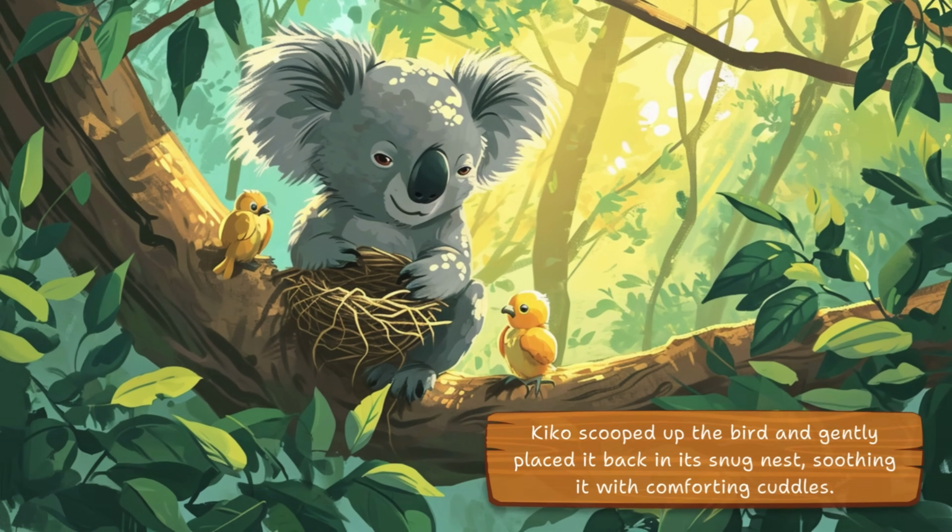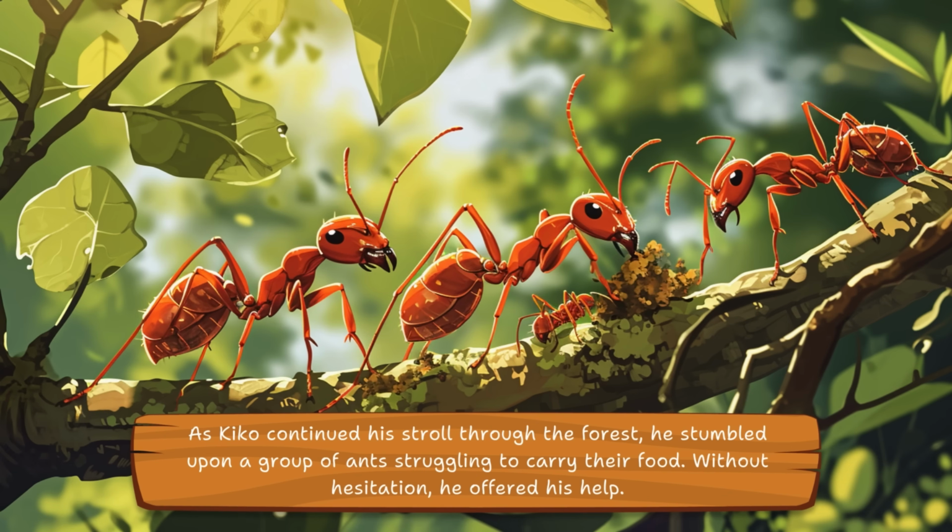As Kiko continued his stroll through the forest, he stumbled upon a group of ants struggling to carry their food.